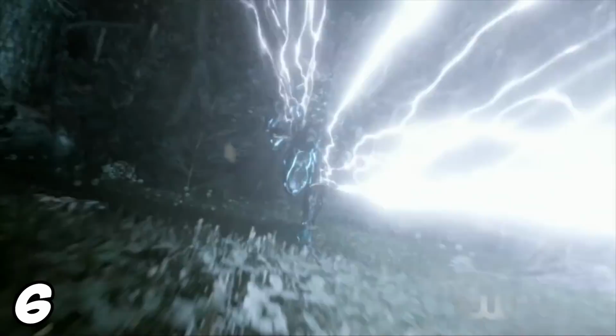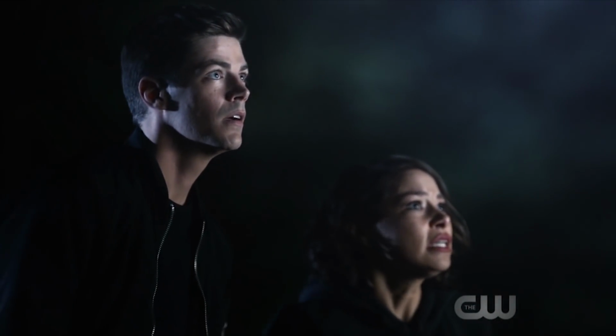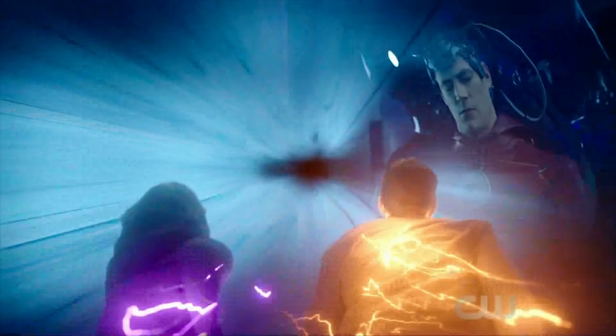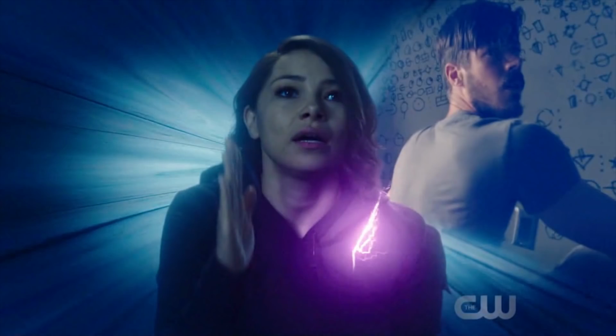Number 6, Barry and Nora versus Savitar. So obviously there was a lot that happened when they were going back in time to each of these places. In the time stream, they get visions like they always do, but typically what happened is when they would go back to, say, season 3 to get the Savitar suit, they would see scenes from season 4. So every time they went back further in time, they played scenes from the preceding season.